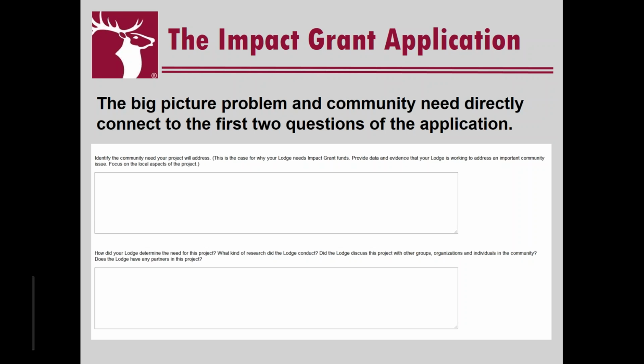This connects directly to these questions, and the questions are as follows. Identify the community need your project will address, and in parentheses it says, this is the case for why your lodge needs the impact grant funds. Please provide data and evidence that your lodge is working to address an important community issue. Focus on the local aspects of the project. So there it is, the community need and your big picture problem. Both of those need to be addressed right here in this area.